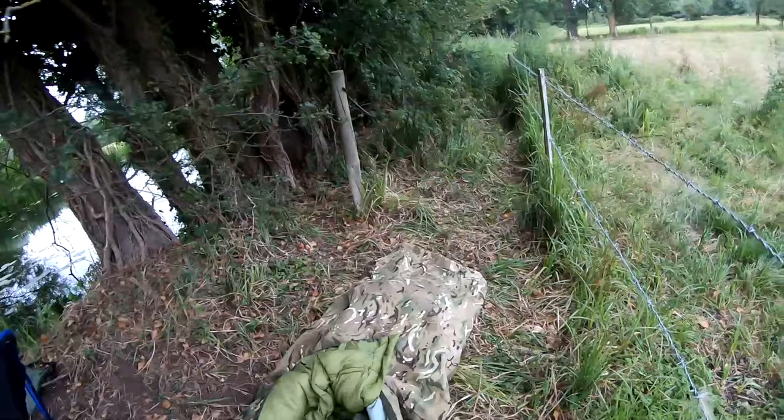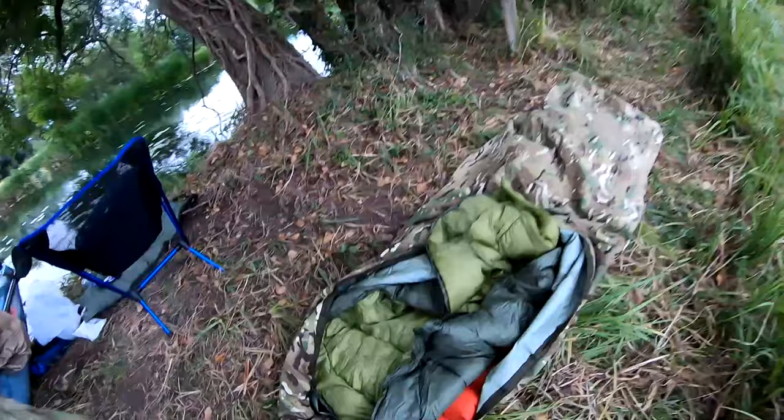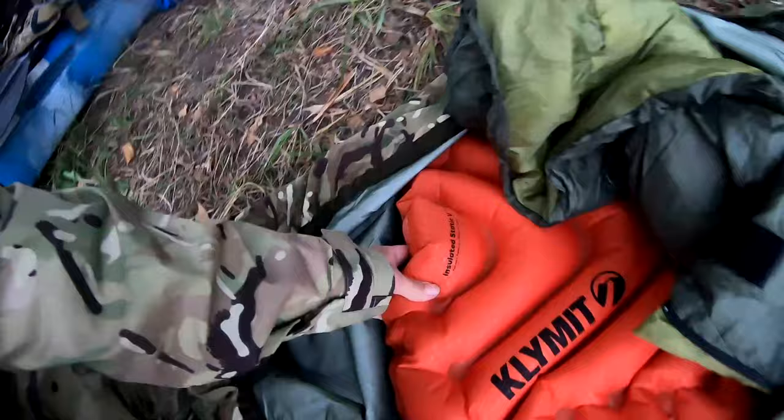So, going through the system. Here's the British Army MTP bivvy bag. Waterproof Gore-Tex bag. Nice and easy to use. It can be pulled all the way around the head with a drawstring, so you can bring it in nice and tight around your face. Underneath that, to keep nice and soft, we've got the Climate Insulated Static V sleeping mat.